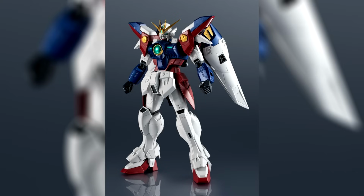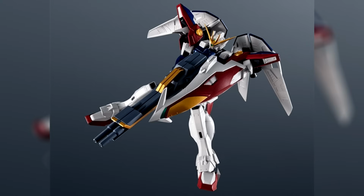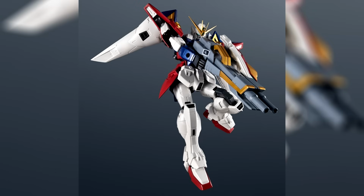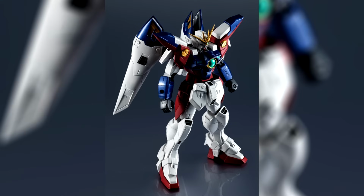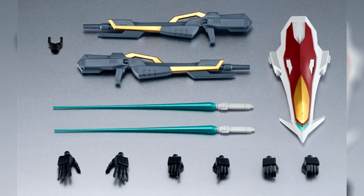The second one is a slightly metallic looking Wing Zero, which also has some very thick calves, a long face, the twin Buster Rifle, which can be separated, again something that would not have been a given for old Gundam Universe figures, the shield, 2 beam sabers, and a bunch of hand options.